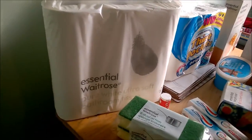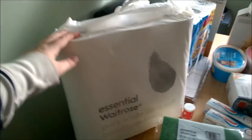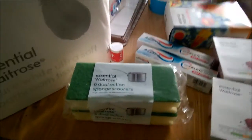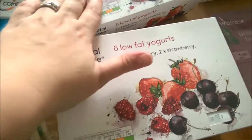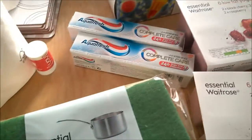So some of the Waitrose toilet roll, always get this one when I go there, £9. That would be expensive toilet roll. This was a 9-pack for £3.50. Some of the scooters. I apologise for the sun, guys, it's so bright today. Just got some of these for the kids. So one for Thomas and then one pack for the kids. I did get some kids yogurts as well, but I'll show you guys that.